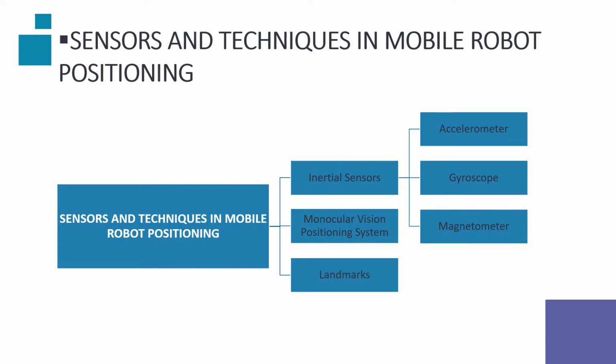And nowadays, you can find binocular vision as well, which has two cameras to estimate the location of the mobile robot. The monocular vision positioning system can be used to estimate the 3D camera pose from the 2D image plane.